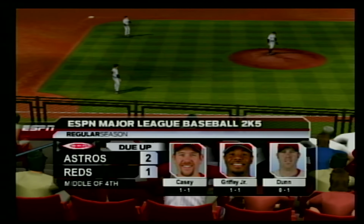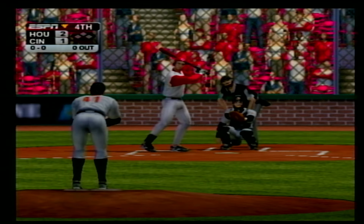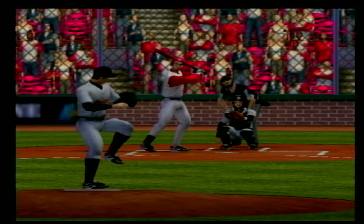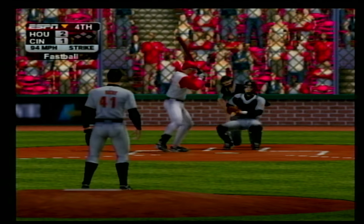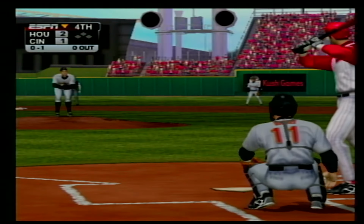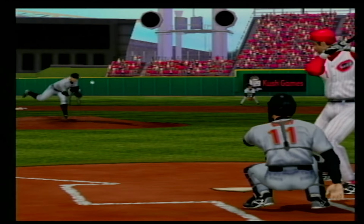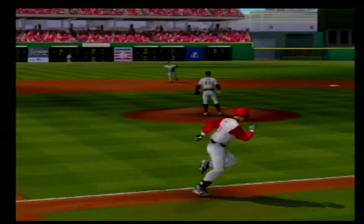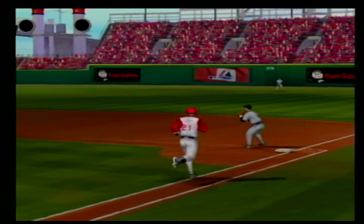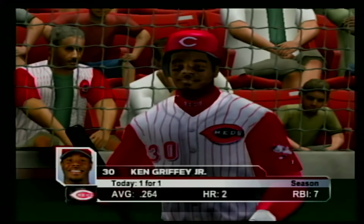We go to the last of the fourth. The Astros lead it 2-1. And they've got the 2, 3, 4 spots due up next. Adam Dunn will try and make some trouble for them. He's coming up third in the inning. Fastball in there for a called strike. Swing and a ground ball to short. And he throws on to first for the out. 1 away. Griffey will step in.